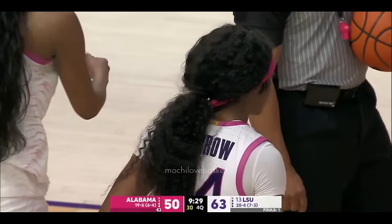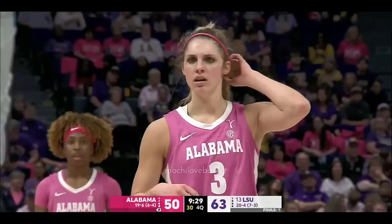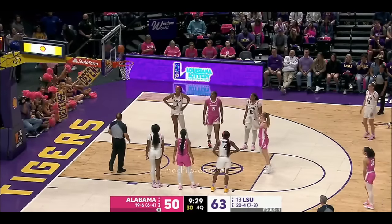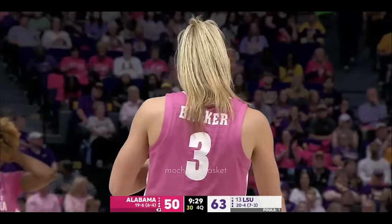You can see with this LSU team that they get enjoyment. They play with joy when their defense really turns up. Then that affects the offensive end. In the first half, they weren't making shots. They let the offense affect their defense. Total switch in the second half.